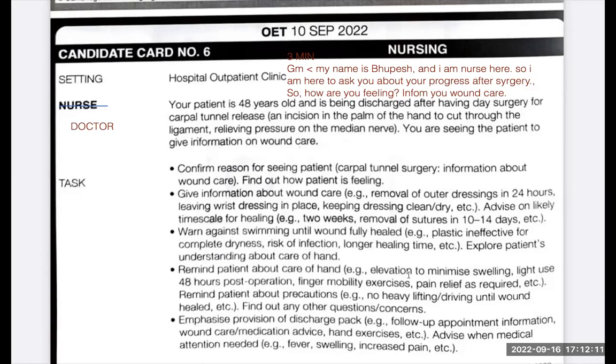But doctor, how would I survive? You will definitely do fine. It's just a matter of 2 weeks. After that, you can practice your swimming as much as you can. And now I would like to give you some proper instructions like elevation of the hand, and rest. I would tell my nurse, he will help you with the discharge pack.